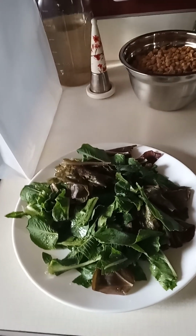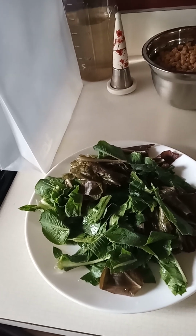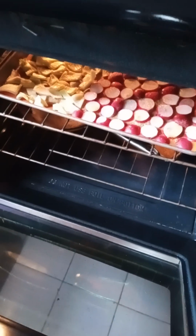And this is the salad that I'm starting for lunch today because the lettuce is bolting because it's been so hot, so it's kind of gotten a little bitter. So no one else will eat it but me. I've got some vegetables roasting in the oven, some fennel and radish.